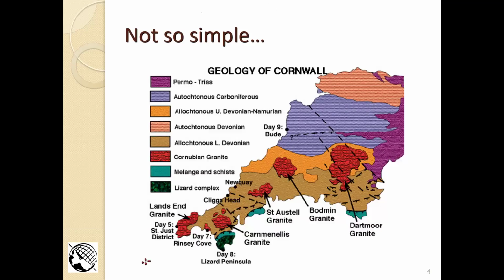So let's start to look at it in a little bit greater detail. Not so simple after all. We've got an awful lot of allochthonous material. The middle part of this map is allochthonous material. In other words, if you're not familiar with that word, that means this is tectonically emplaced. It means, put simply, it's been thrust. We've got major thrusts moving stuff a long way north.